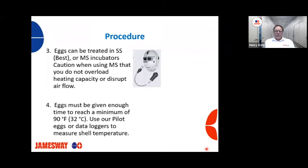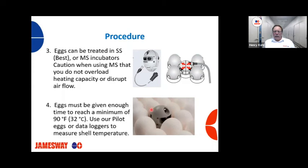And this is just a picture of our pilot eggs. Again, if you have them, you know what they look like. Nice thing about the pilot eggs is we've got our pilot sitting here in the middle, and it's actually monitoring the shell temperature of 4 adjacent eggs. And you can see those temperatures real time on your HatchCom computer, which is pretty nice. And this is just the pilot egg in amongst an egg pack.